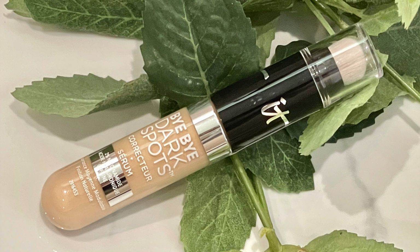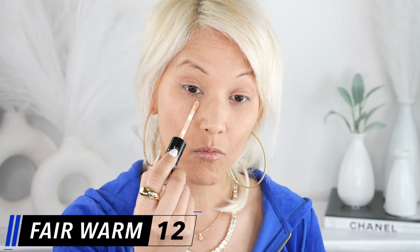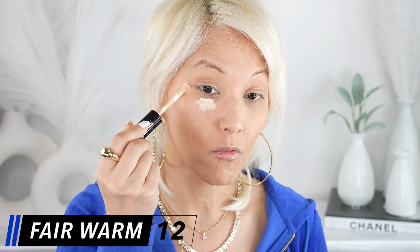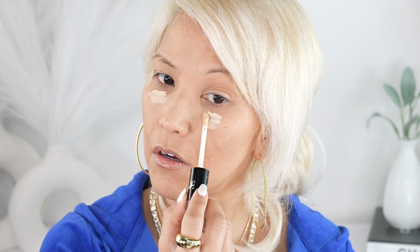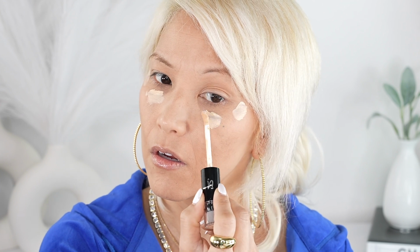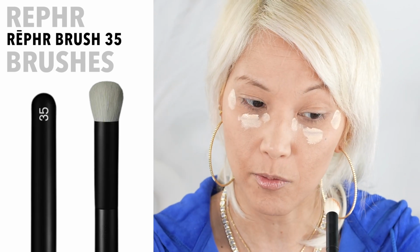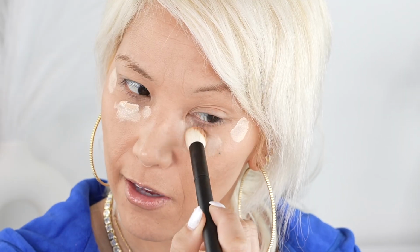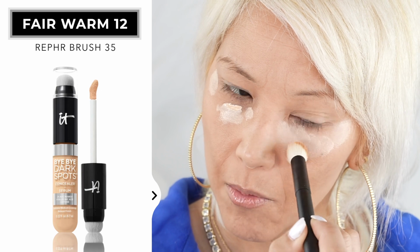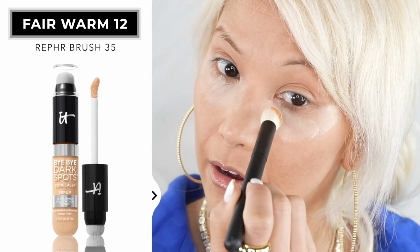I don't think it's anything spectacular for the price point, because I'm looking at it price per ml, not the actual price point. I'm gonna start off with that much, and this one dries down pretty quick, so just keep that in mind. I'm gonna concentrate a little bit right here, towards the inner corner. I'm gonna take this Rougher number 35. I've been really liking it. I've been using that with this brush. Let me make sure I just spread this around. It does have a very thin consistency, but this one is a little bit thicker than even the other one. I'm just spreading it around first, and then I'm gonna go in with the blender and blend it out.